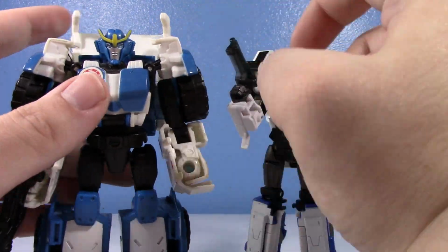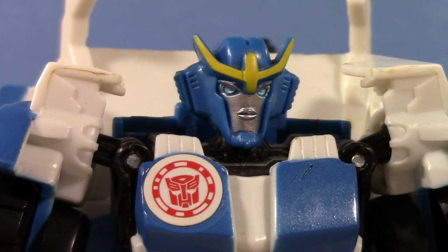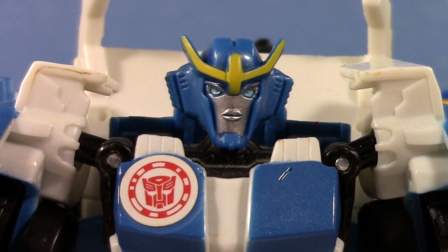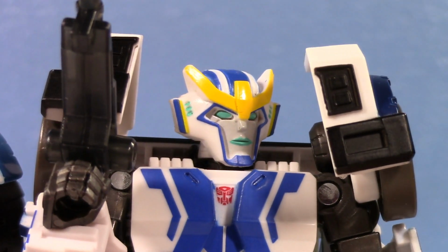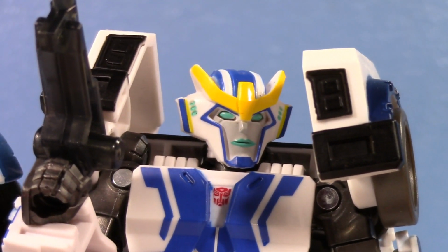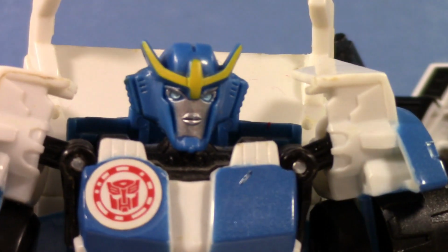I do like this toy, but I was just so disappointed in the deco. Because zooming into the RID one, we can see her head is just nothing but blue. And as we can see with this one, there's supposed to be a lot of deco on her head. She's supposed to have this blue striping. She's supposed to have white. She's supposed to have a little bit of yellow. She's supposed to have these little vents. And this is just blue.